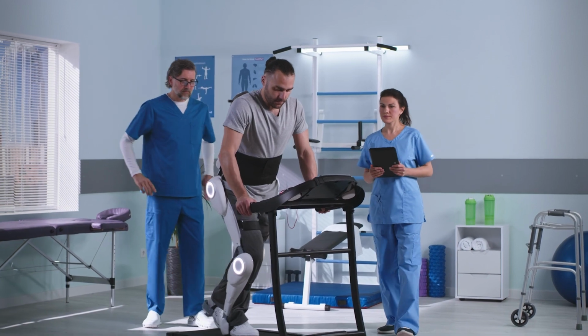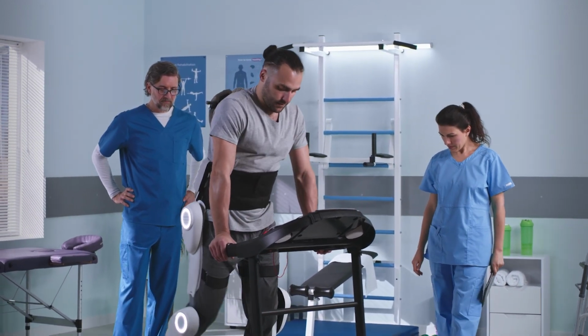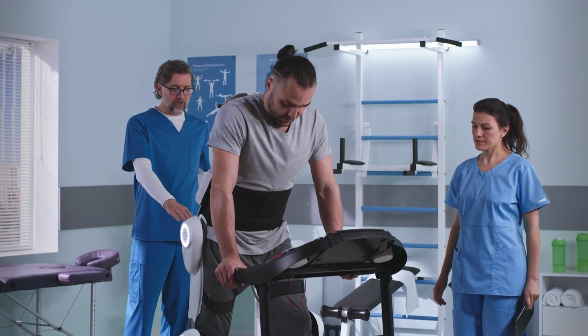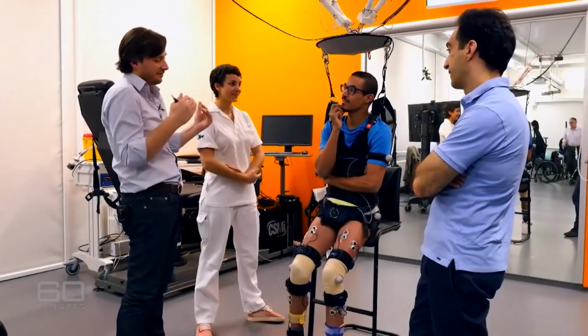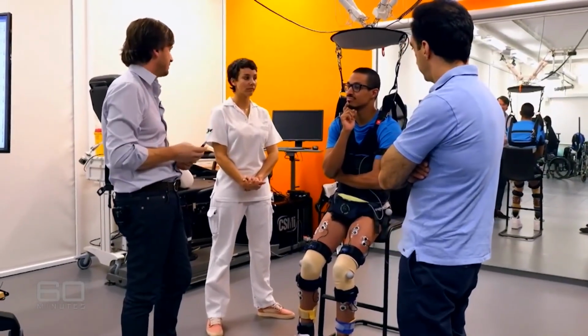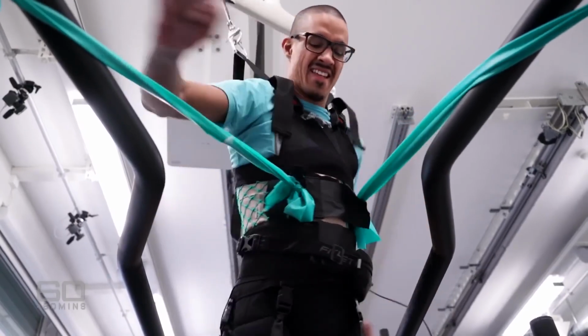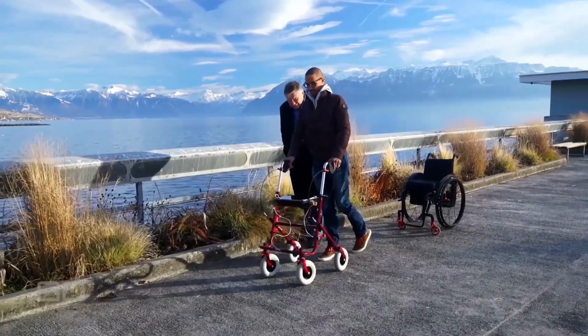Patients were initially only able to walk with the use of a harness. However, after a few months of training, one patient was able to walk independently and stand drinking at a bar. Although the initial trial was successful, the technology is only in its early stages, and the researchers are planning to conduct more clinical trials through 2023. If these trials are successful, the team plans to make the tech commercially available in a few years.